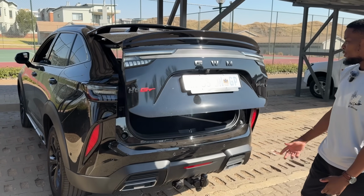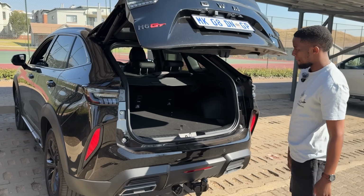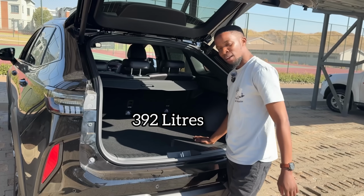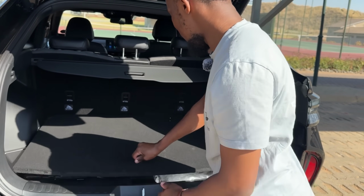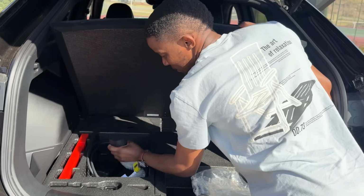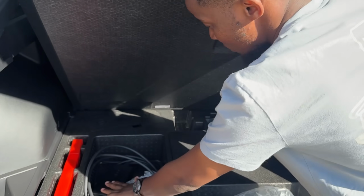Alright, welcome to the boot of the H6 GT. You've got more than enough space. It is a bit of a coupe, but you can make this work. Underneath you will find a charger because this is a hybrid.